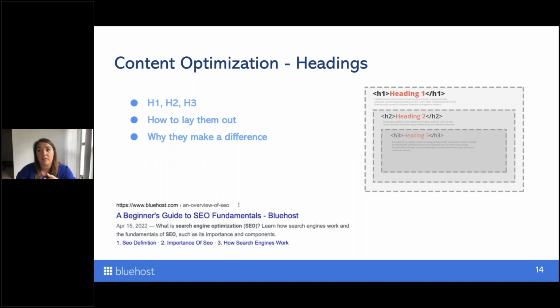Within your on-page experience, they help your content be laid out in a prettier way, we'll say. Traditionally, within your theme, it will lay out the H1 in a larger font or a more bold font or something like that. H2s are a little smaller, and so on and so forth. So it gives your reader the ability to skim the page and follow the flow very easily.